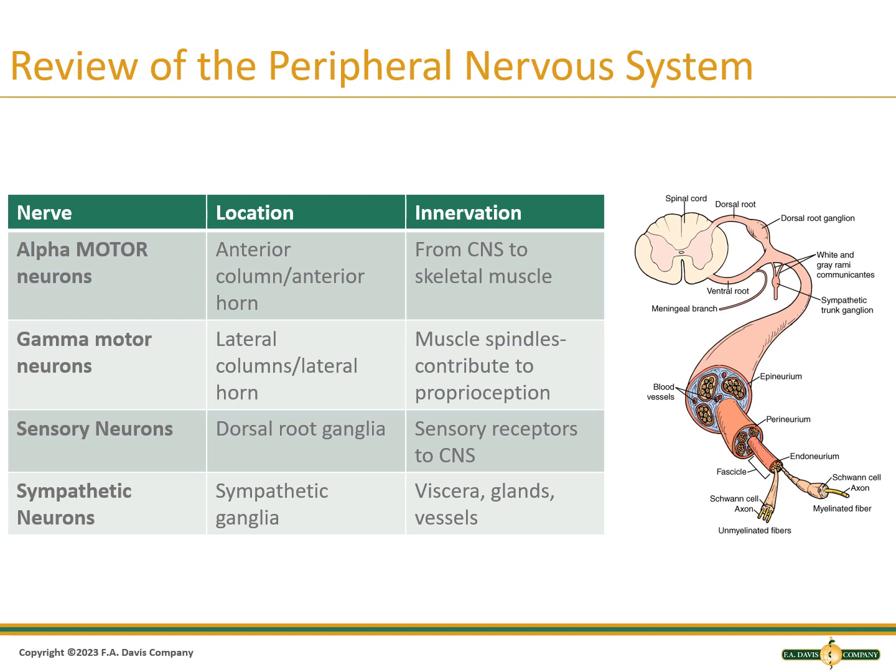So let's do a quick review of the types of neurons that we have in our peripheral nervous system. This is on page 399, box 13.1 talks about each of these, but I made my own little table here. Our alpha motor neurons are located in our anterior column in the anterior horn, and they serve to innervate from the central nervous system to our skeletal muscles. Our gamma motor neurons are located in the lateral columns in the lateral horn, and they serve to innervate the muscle spindles to help contribute to proprioception.